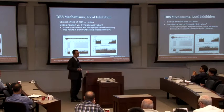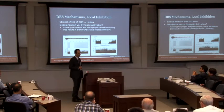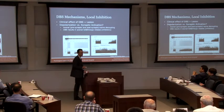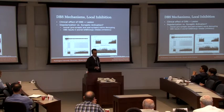Now, does that inhibition of signal result from depolarization, or does it occur as a result of synaptic activation? There's some nifty experiments here. All this is showing is there's a raw signal here, there's a raster here, and there's a histogram here. This actually is zoomed in, so you have 1, 2, 3, 4, 5 pulses. With deep brain stimulation, you have an inhibition of signal. That's represented here where we zoom out a little bit. And so we do inhibit signal from the GPI when we stimulate with DBS.